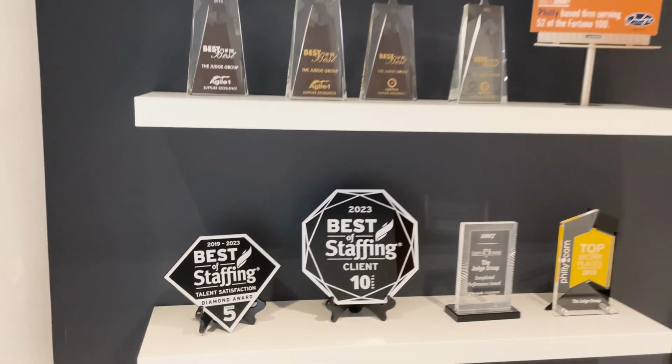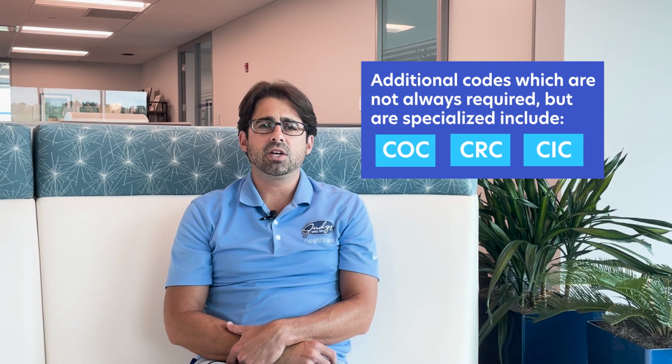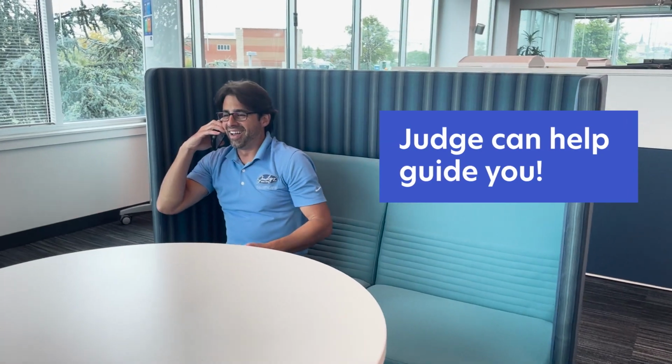But any additional certifications, they're usually not required because they're usually specialized for certain things, but they would be like a COC or a CRC or a CIC. We can definitely help guide you on where to get those. We have a lot of connections with a lot of accredited schools and a lot of institutions that will help you get those certs, and we'd be more than happy to help you there.